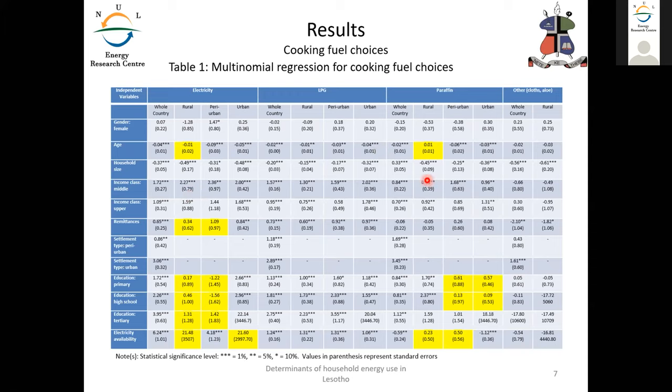But I would like to draw your attention to the highlighted cells. Although for this column, where the model was estimated for the whole country, we see that age is negative and statistically significant, it's also statistically significant for the peri-urban and the urban, but for rural, it is not significant. So it is very important to disaggregate the model into different settlement types because the factors do not have the same effect on the choice across all settlement types.